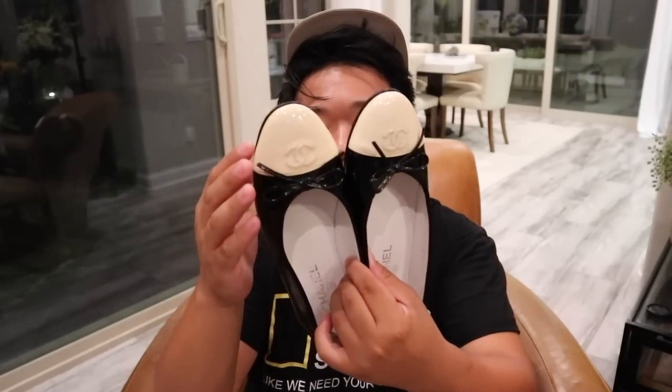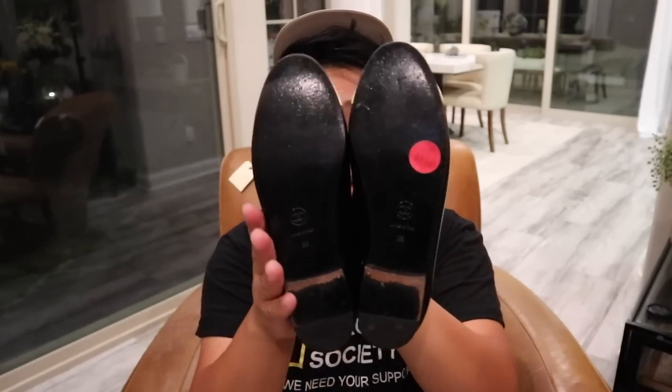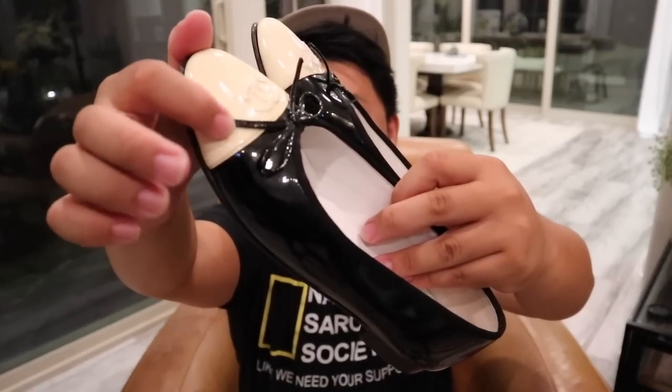Gorgeous. It's in the black patent leather, and then it has the tannish, off-whitish color toe cap, and these are in fantastic condition. Barely look used at all. There is a very, very slight color transfer right here, and I know it's from the little string from there, but you can't even tell because the bow goes over it anyway. It just kind of looks like a shadow, which there is already a shadow there, and there's a slight discoloration right there.